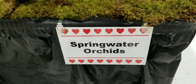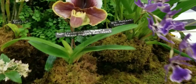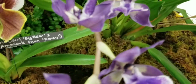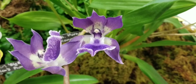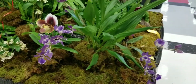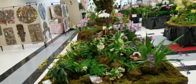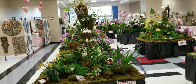And the third place went to Springwater. Surprise. Look at this zygote. I mean, I know they have these purple colors, but this is ink. And it's really... Let me give you the visual. It's like a mountain orchid.